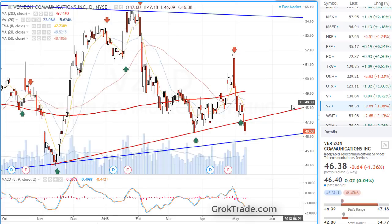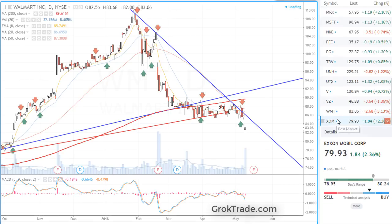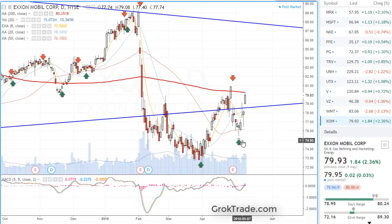Verizon down 1.4%. I got a buy on it. Oh, and it broke down. Yesterday should have been my sell. I did not get my sell on that yesterday. It's going to get one now. Underwater on that one. Walmart down 3%. Wow. Remember the buy, and I had to immediately put a sell on it. And look at this. So we have a sell on it at 85, and now it's at 83. This one, Exxon, got a buy at 76, and we are at 79.